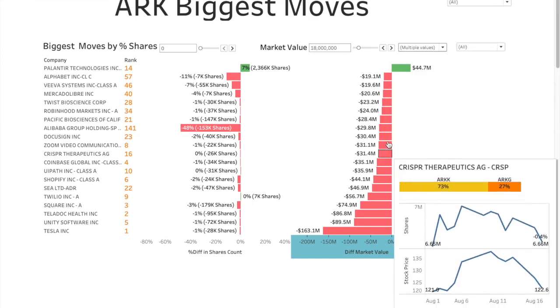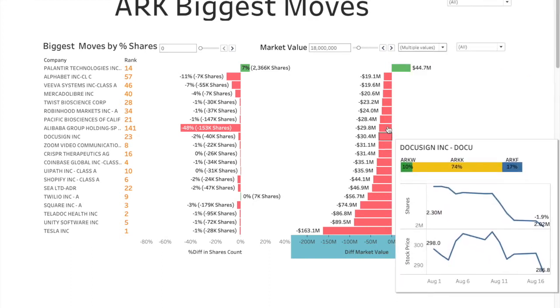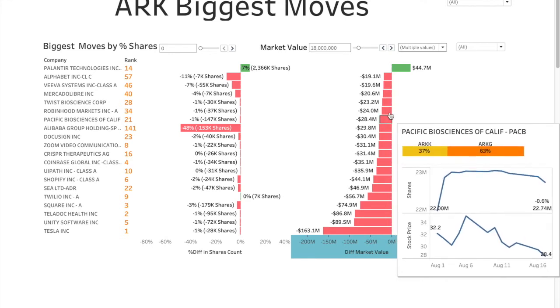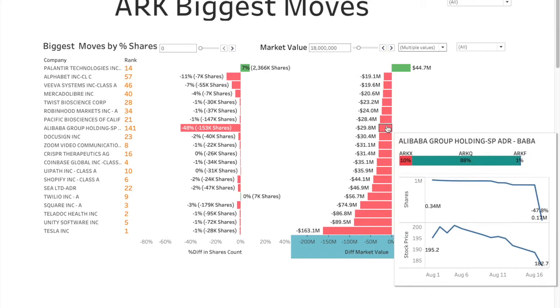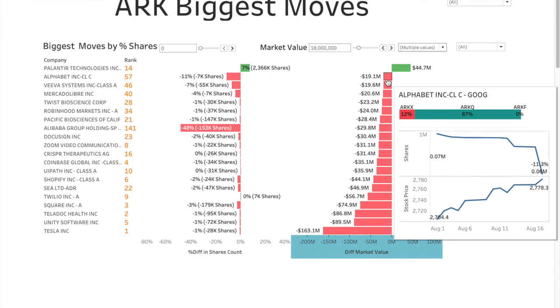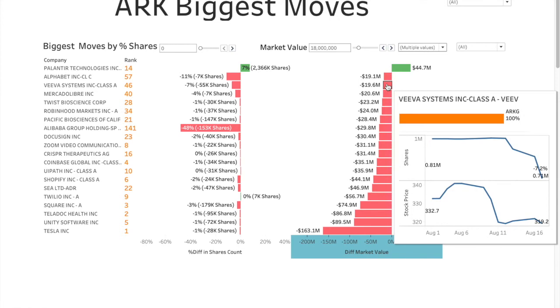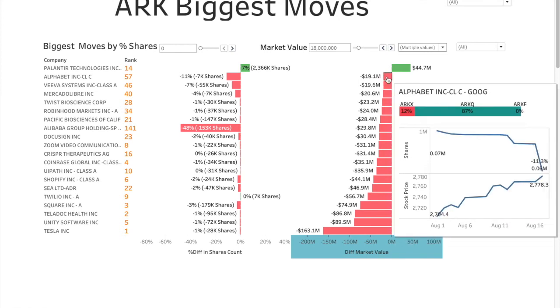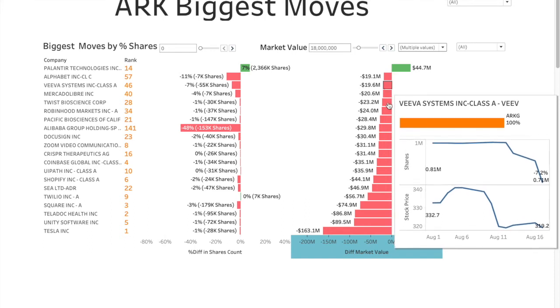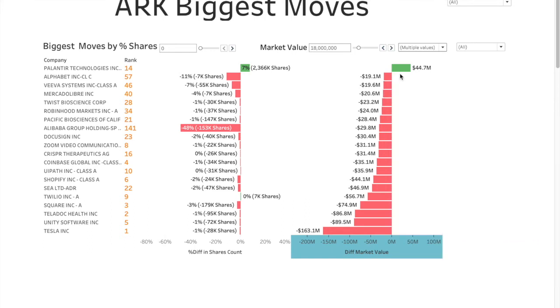But I'll just hover over these so you can see how the market value reduced because the stock price went down. This is the only one where they reduced truly. Otherwise, hardly any shares movement. Alphabet also, they sold a lot of shares there. As the stock price goes up, they're taking profits and investing in more innovative technologies, I guess. They always treat big 4 technology companies as cash positions, so they sell them as and when something more lucrative shows up. Veeva Systems, we went over that. So yeah, these are all the ones.